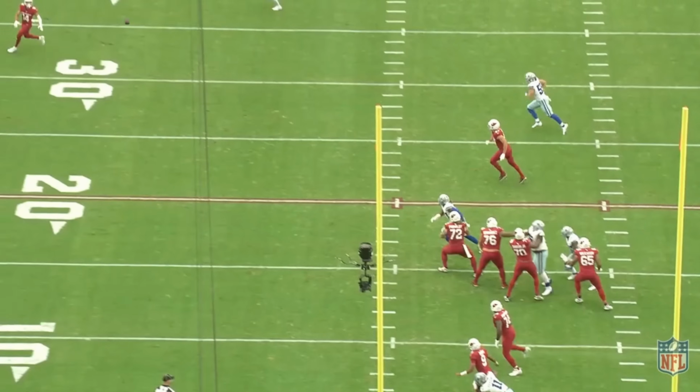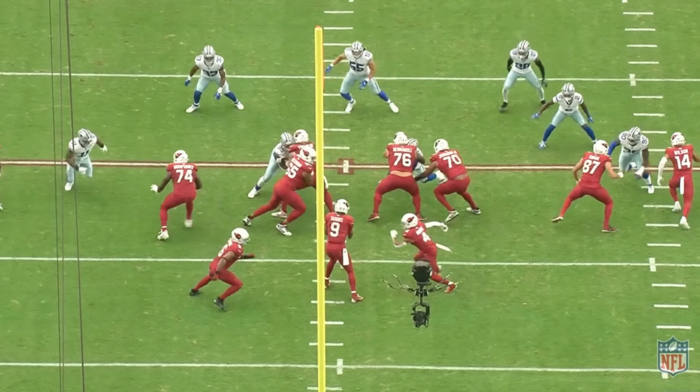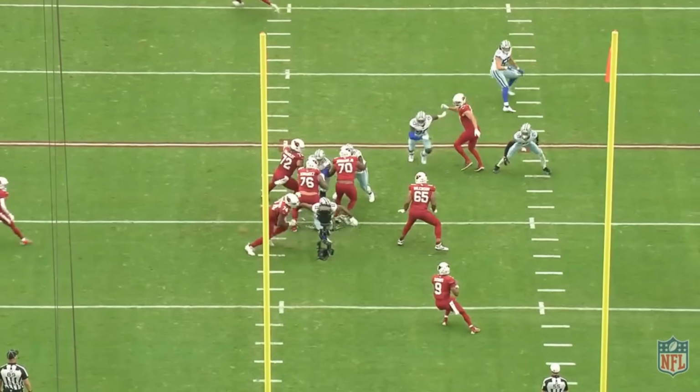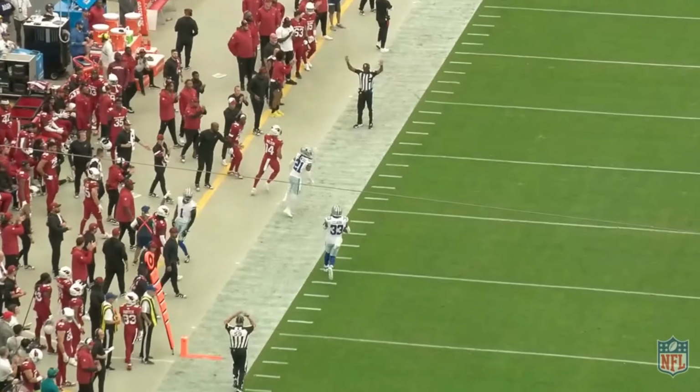And we're going to change the launch point. Again, I love changing the launch point versus 11. If you don't change the launch point here, 11 probably makes this tackle and sack. Change the launch point. He's got to run a little farther. Now we're able to hit the over.